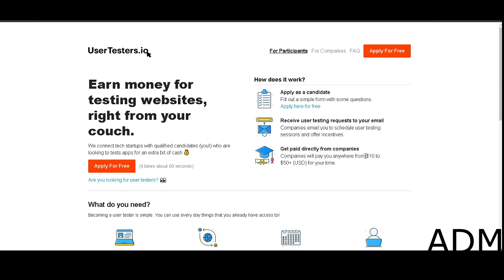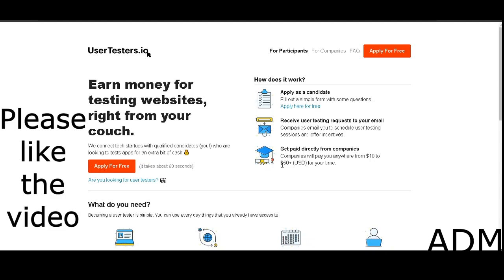So you get paid between $10 to $50 per test. The test isn't long, sometimes can take you like 10 minutes. From what I know, they'll usually pay you between $30 to $35. That is my luck. If maybe you get an opportunity that pays you $50, I haven't gotten that yet, but still with $35, it's really great because it's so easy to do.